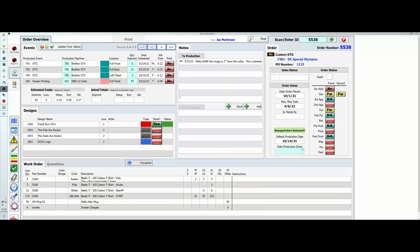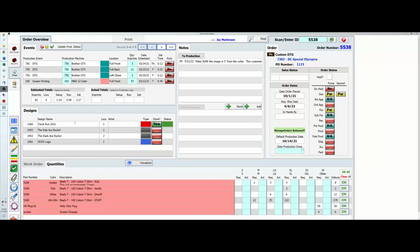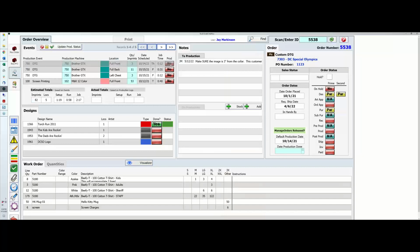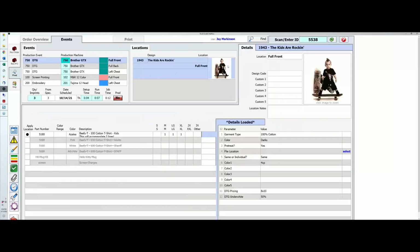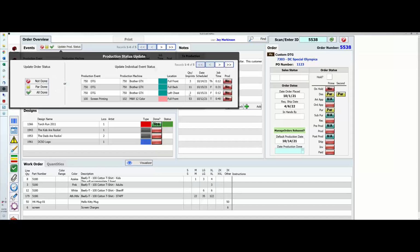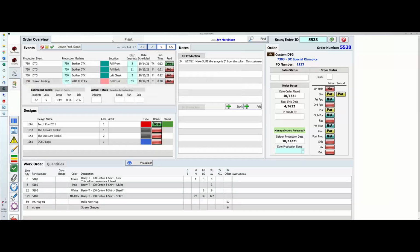Another thing I can do on the order is, when I'm done with the order, I can enter quantities. Now, I wouldn't want to do this until all the production events are done. So let's say I've done my DTG thing and I want to mark it as being done. I simply click on it as being done. Oops, sorry, I'm doing something wrong here. Update production status, and I'm going to mark this item as being done. I'm doing something wrong here, so I apologize. Maybe I have to click on the event.